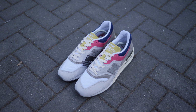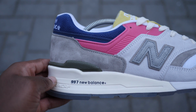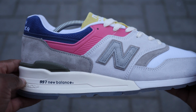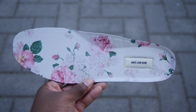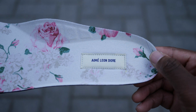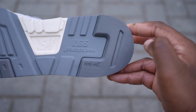York. Both brands are known for their minimal premium designs and they keep things quite clean and simple with a grey suede mesh upper with a pinch of colour in the navy blue pebbled leather ankle collar as well as the yellow tongue. Branding is quite minimal with a floral insole with Aime Dore branding at the heel. This all sits on an off-white end cap midsole with white at the forefoot finished by a grey outsole.